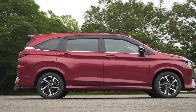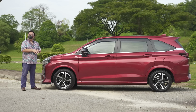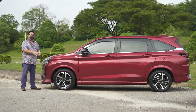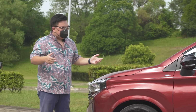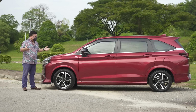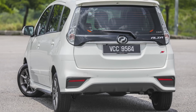But just visually, I think it looks pretty good, pretty sporty for an MPV. It's just that for someone with a bit of an OCD, you can't help but notice that the front wheel arch is not designed for this low ride height. You can see that the side gaps are bigger than the top gap. It's one of those things that you would never have noticed until someone pointed it out. But I guess now that I have, you can't miss it. Sorry, Perodua.